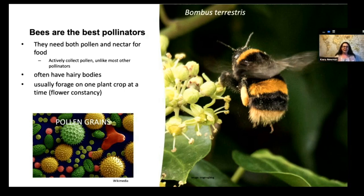I've shown a picture of a close-up of some pollen grains on the left because I think it's just so fascinating that every species of plant has a different type of pollen grain too, and how those stick to a bee is different for each species of flower as well. The hairy bodies of bees are excellent at attracting this pollen and helping them to move it from plant to plant.